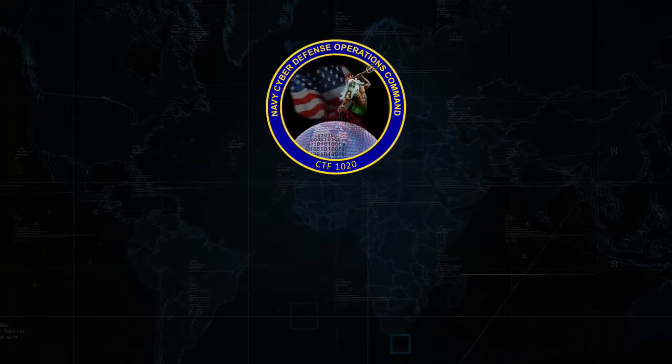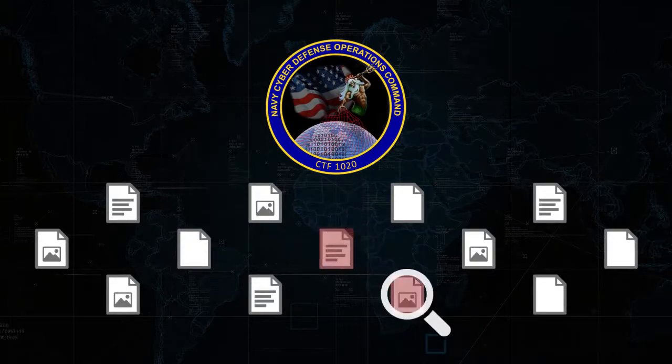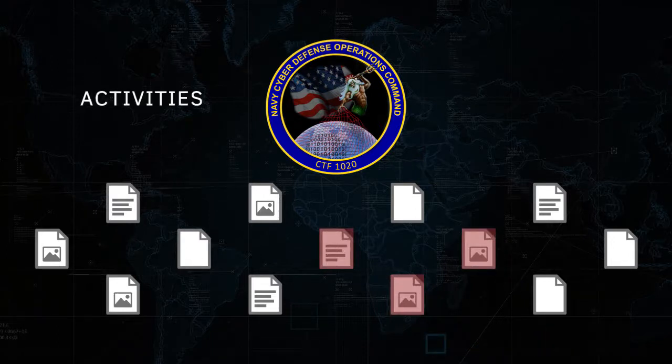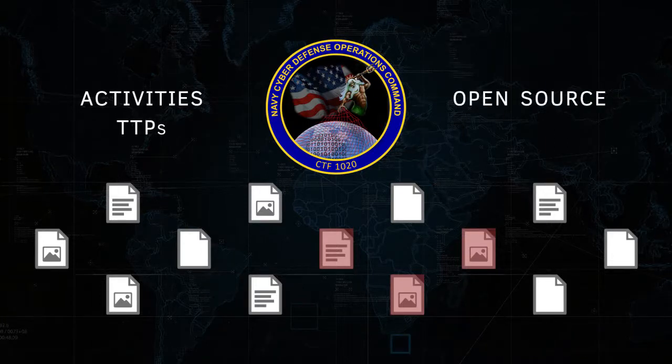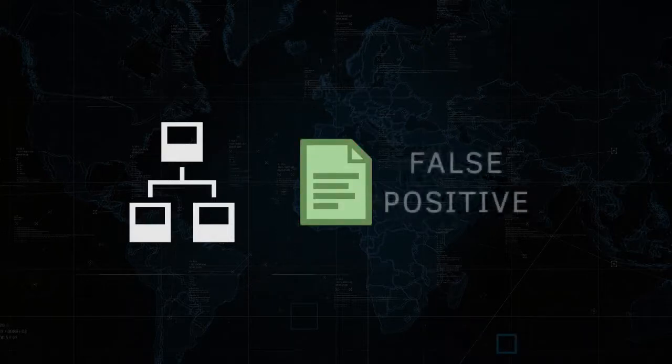Once the data is available to the DCO team, analysts use in-depth knowledge to locate potential events or patterns of events to conduct the AS&W mission. This knowledge includes information about the adversary's activities, tactics, techniques, and procedures gathered through open-source research and from our nation's 5i partners. If an event is deemed to be normal network or host activity, then it's a false positive.